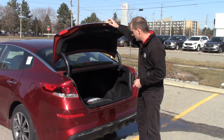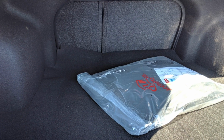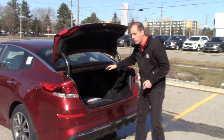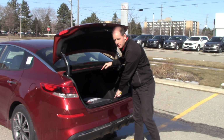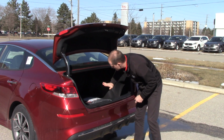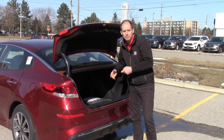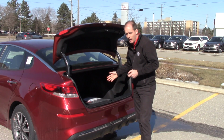So while we got the trunk here, let's talk about it. It's huge. Big trunk. So again, a lot of people buy SUVs for space. They forget how big a trunk is in a regular car. What you lose from an SUV to a car is the size of the opening. This is a smaller opening than on an SUV, but you still have a lot more floor space than most SUVs and plenty of luggage space to go on multi-day trips. So a lot of space in there. You can put cargo nets in here, all kinds of things you can do.